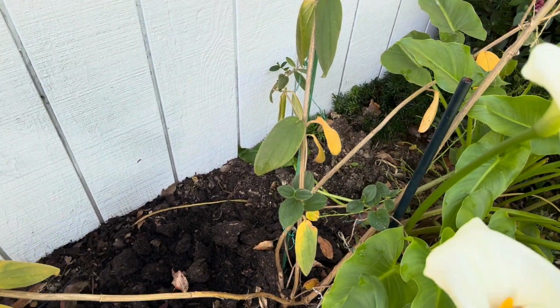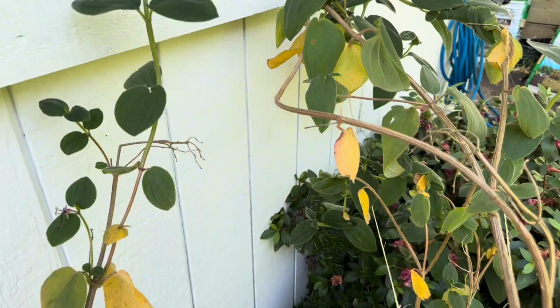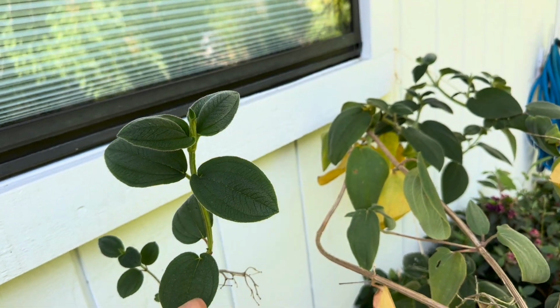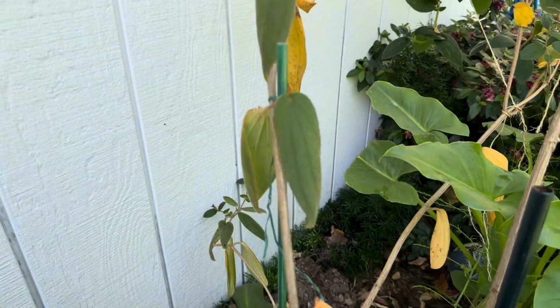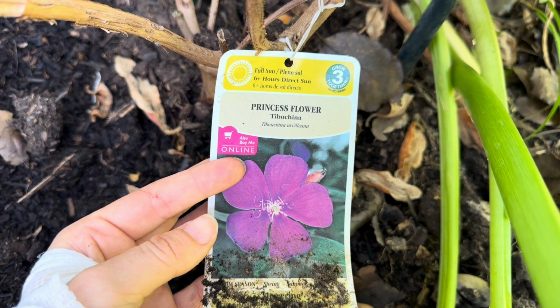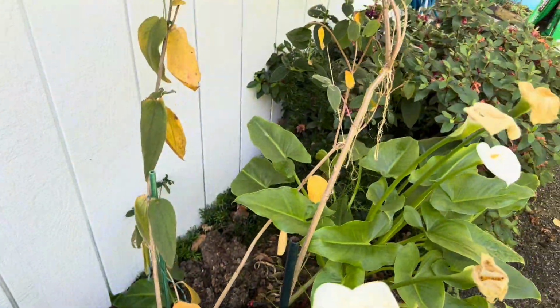I don't know the name. Oh no, I do know the name. This is like a climbing, like it's not a tree, it's like, I don't know what you call it. But this is the name, and it blooms so beautifully and it's very easy to propagate.